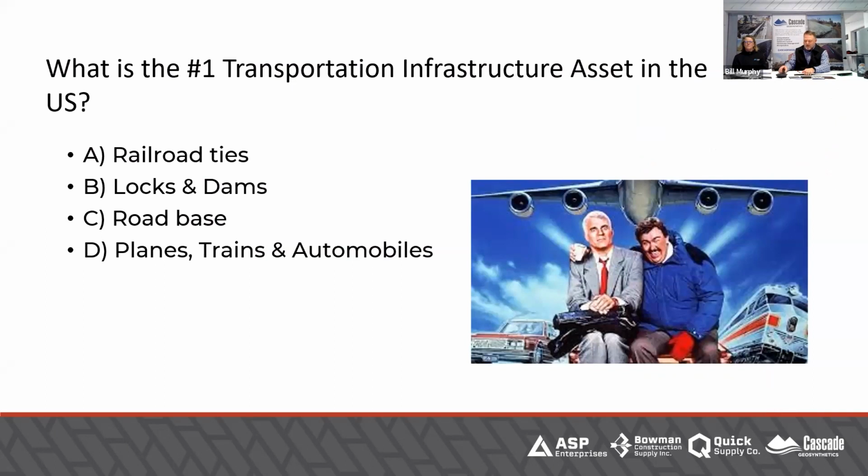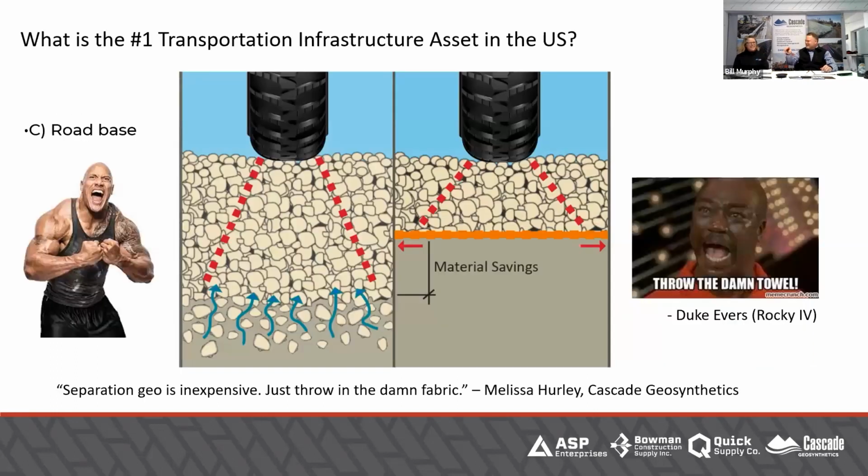So, okay, Melissa came from, I don't remember what conference it was, where you learned this. What's the number one transportation infrastructure asset in the US based on dollars spent? Yep, that's the question. Okay, so this is multiple choice. There's nothing for you to click on. I just want you to think about this. Is it railroad ties, locks and dams, road base, or planes, trains, and automobiles? Those aren't pillows. So okay, I have my answer in my head, because you're the one that told me. I know the answer. C.